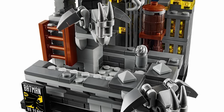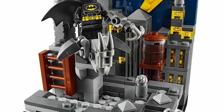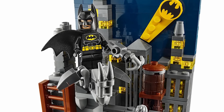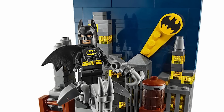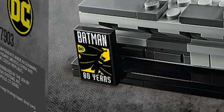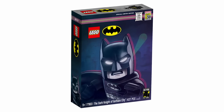The backdrop itself is pretty awesome. This is probably one of my favorite looking San Diego Comic-Con exclusive sets. I really like the detailing for the trans yellow lit up buildings in the background with the bat signal there. The figure is not exclusive for this guy, but it does look like there is going to be a little exclusive print or sticker on that little 2x3 tile at the bottom.